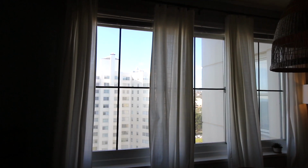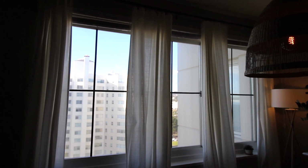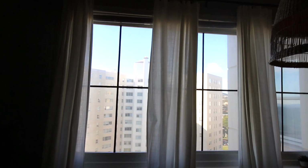Okay, so the next thing I'm going to be talking about is IKEA's curtains, and I'm absolutely in love with them. I have these 4 panels in my living room slash dining room area. You get so much fabric. The best part is the price tag, obviously. It's $30 for a pair. One thing I really love about this material is that it doesn't wrinkle at all. So I'll be sure to link them down below because I think this is such a great deal.